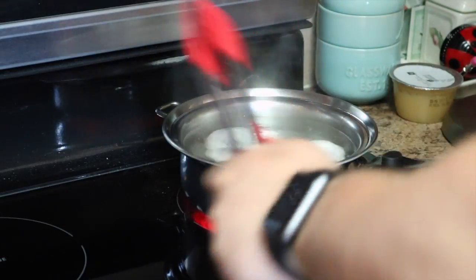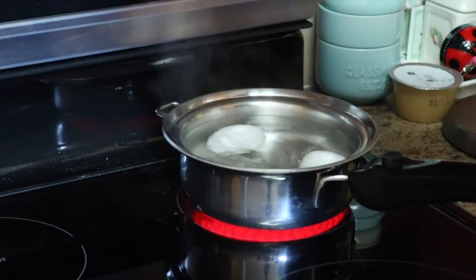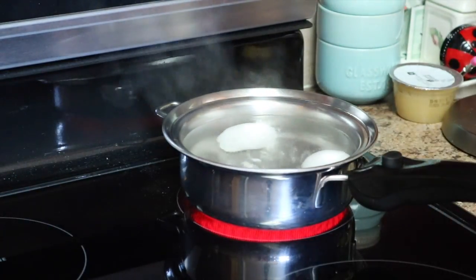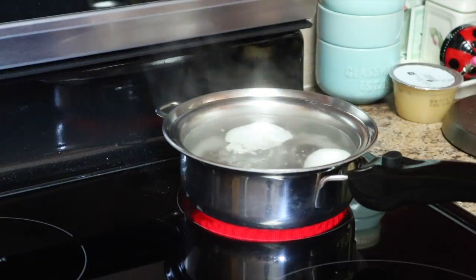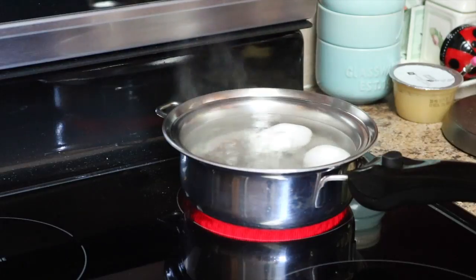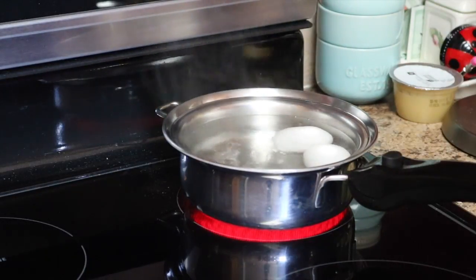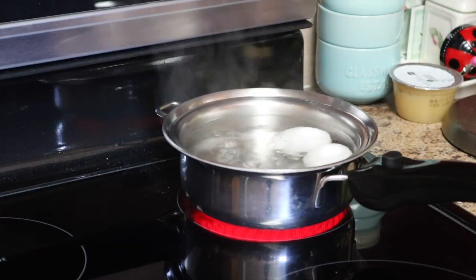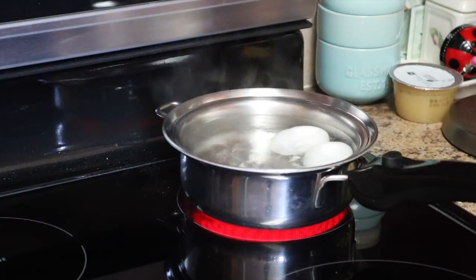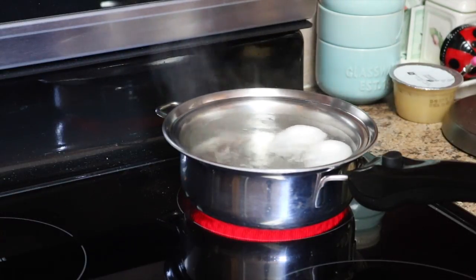Now you're going to set the timer for 3 minutes because that's how long you want the first egg to cook. That's for the soft-boiled egg. The hard-boiled egg is going to be another 2 minutes after it because you want them to be fully cooked inside, to the point that the egg yolk is cooked and the white is cooked. But with the soft-boiled egg, you want the white part to be fully cooked, but the yolk inside to be runny.